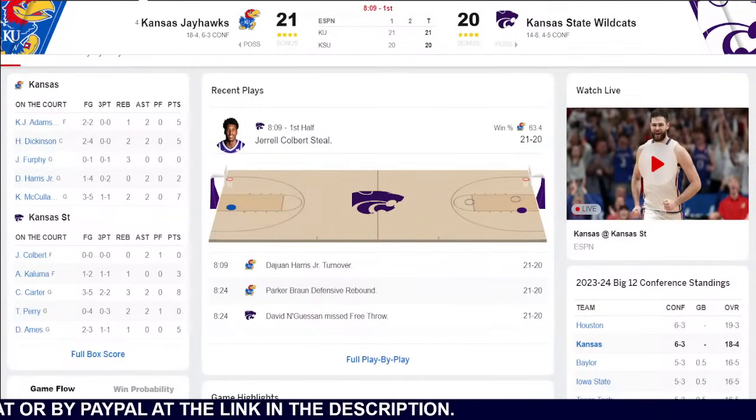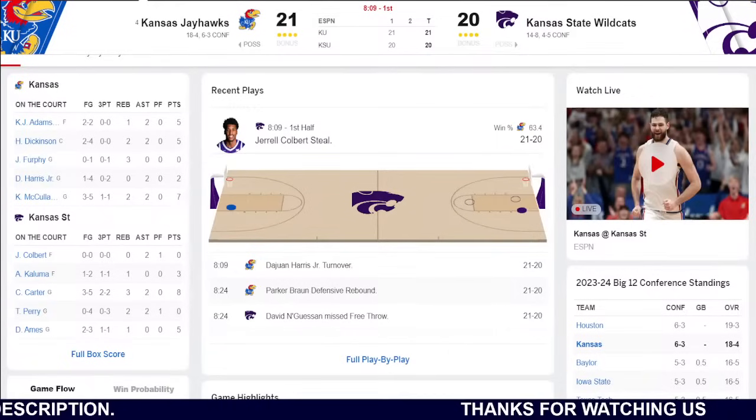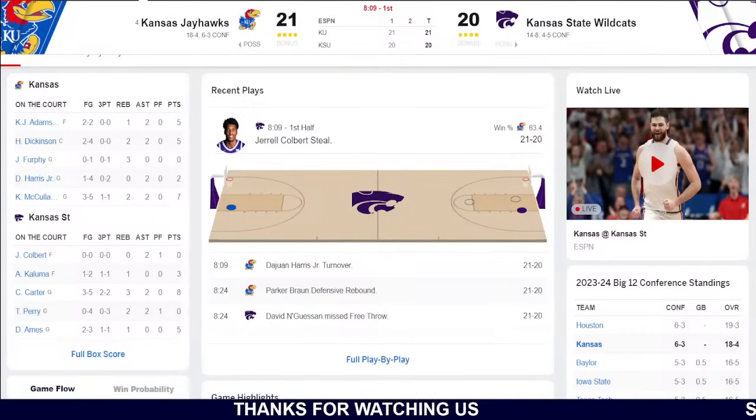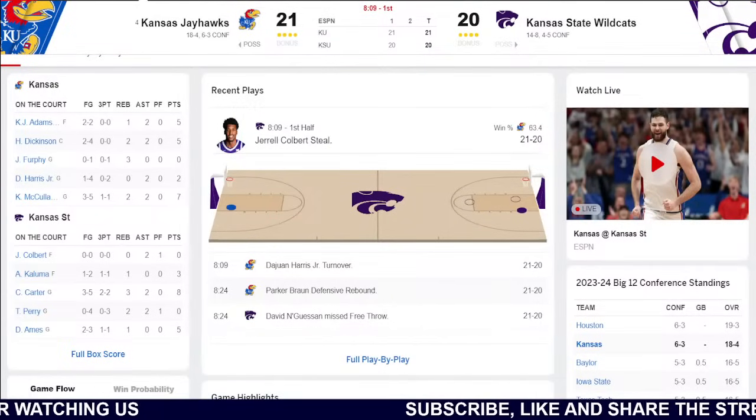Set to go. There's the whistle. KU plays it in against three-quarters court pressure. DeJuan Harris into the front court. Left-handed dribble at center circle. Here's Furphy. Instead, they'll go to Timberlake on the left. Top of the circle to Brown. Right side. There's the lob up top. Knocked away by Jarrell Colbert.